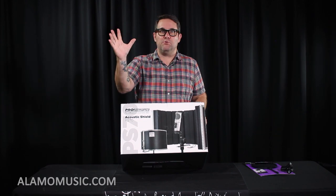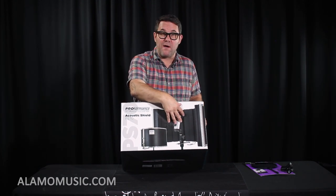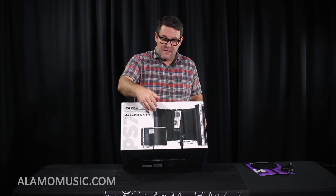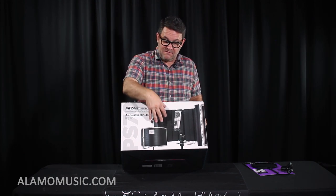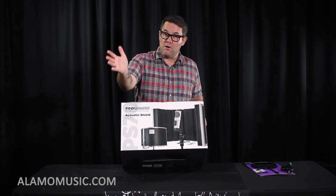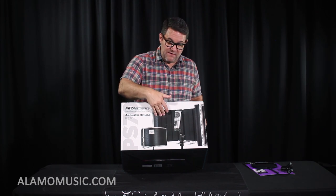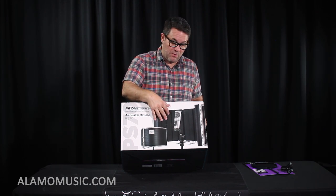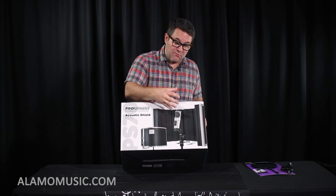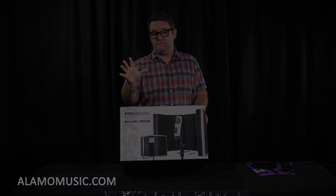Maybe you're trying to get the room because it sounds really, really cool. But in most cases, you're trying to isolate the microphone from the rest of the world. And this, once again, gives you an extra level of isolation, especially for those of us that are working in our home, bedroom, basement, studio, whatever. Very, very cool. Great for vocals, great for all instruments. It's just great for surrounding your microphone and protecting it from the rest of the world.